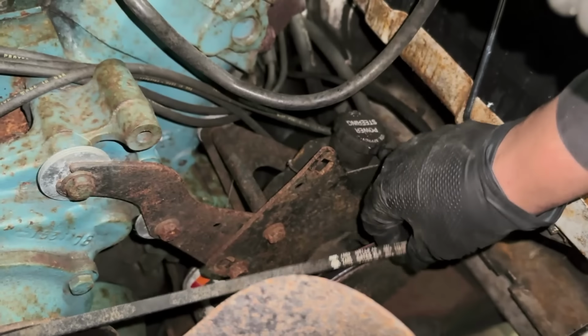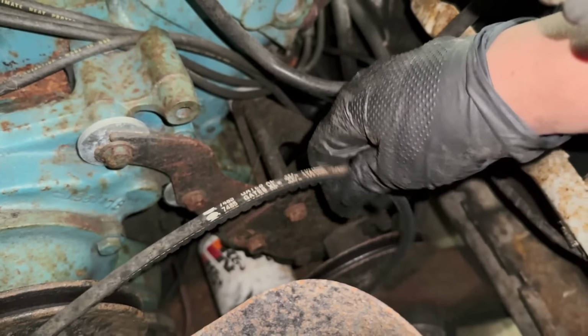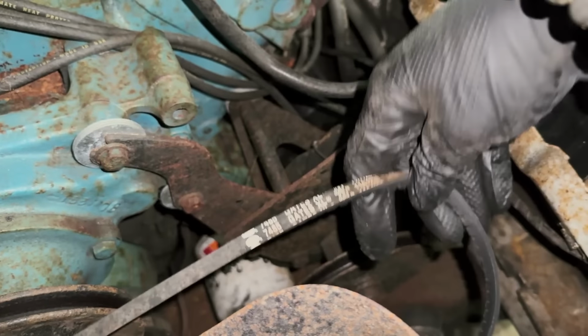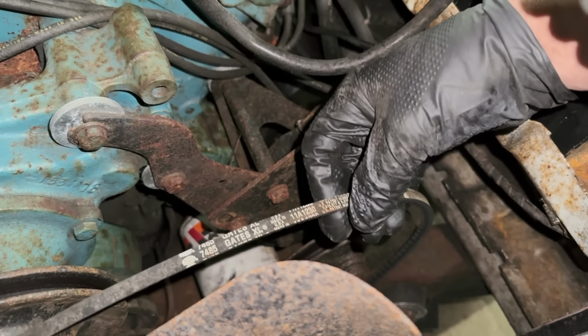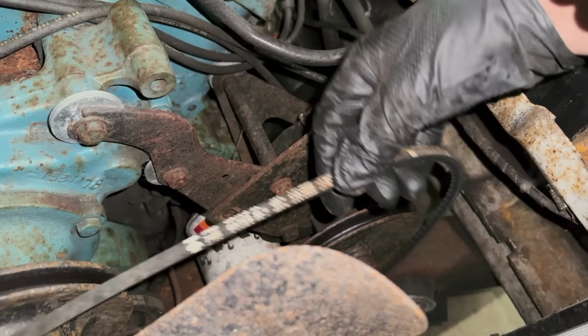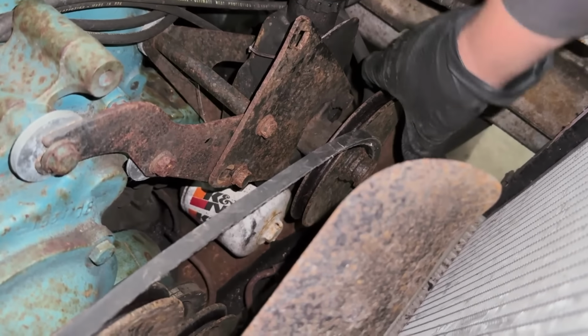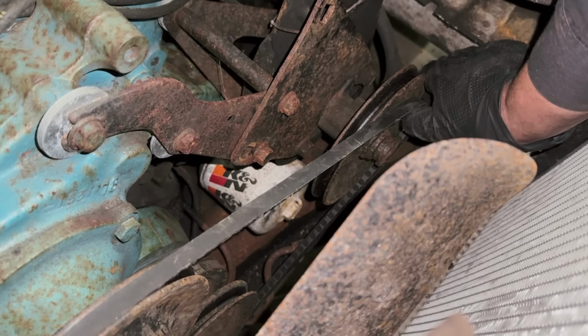So I went digging around in my collection. I found a 7460. That's a pretty common Mopar size. Unfortunately, that's 2.5 inches shorter, and 2.5 inches to a V-belt is a lot. We'll see if it works. If it doesn't, I don't know. I'll keep digging. And if I don't find one, I guess I'll just put this back on. Yeah, there's your 7460. Like I said, 2.5 inches is a lot.